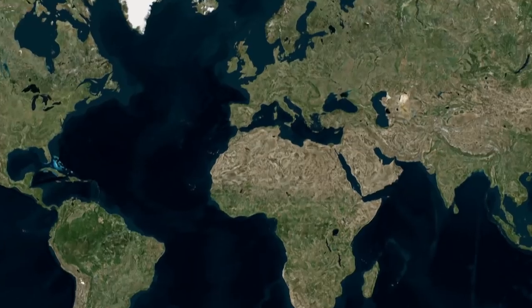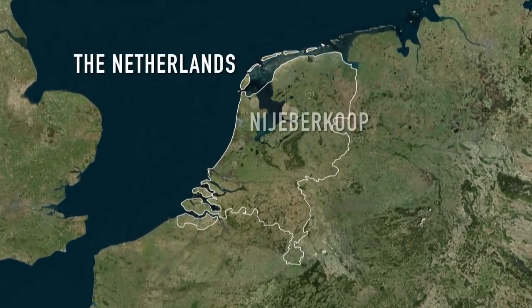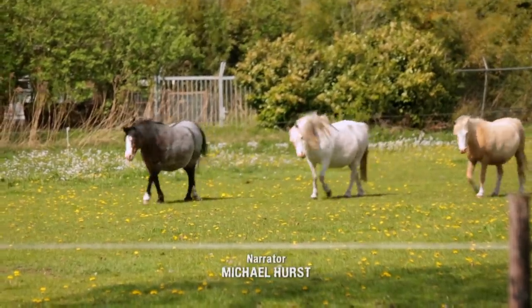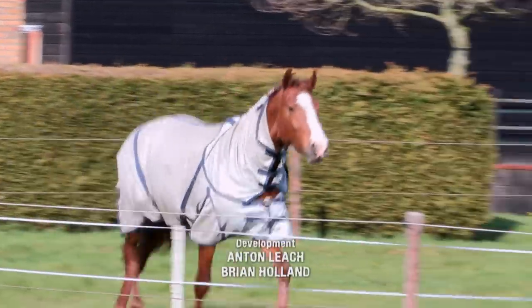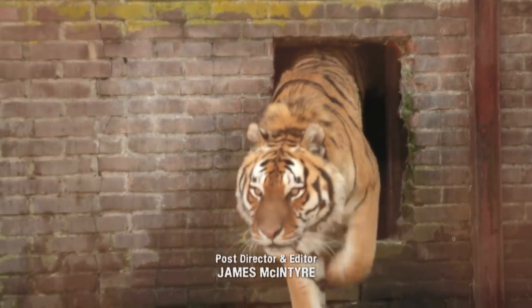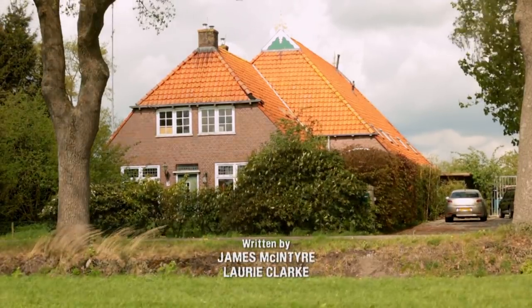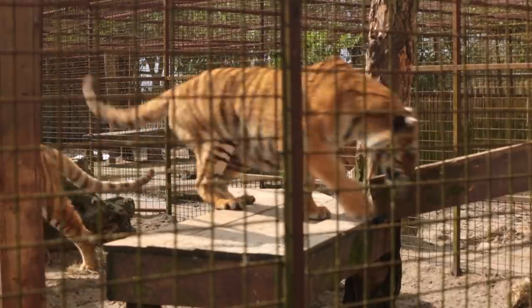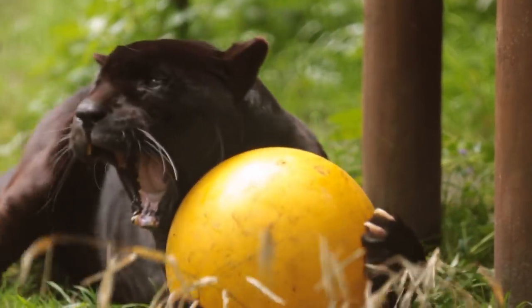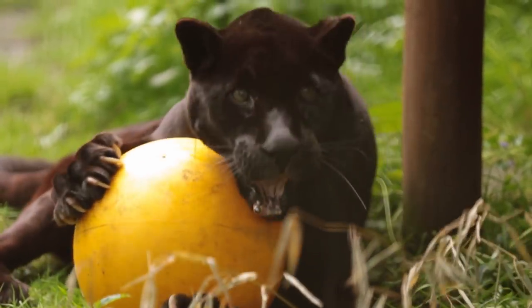Frisia is a province in the northwest of the Netherlands. Agriculture and farming are the main industries here. Horses and livestock dot the landscape. It's certainly not where you'd expect to come across tigers, lions, and panthers. This fairly ordinary-looking rural property is the Felida Big Cat Center, housing 20 large predatory cats that have been rescued from locations all over Europe.